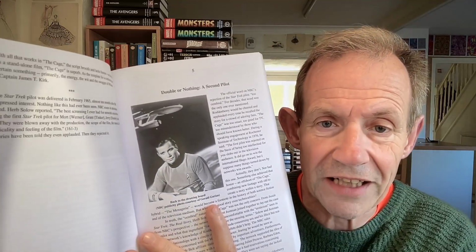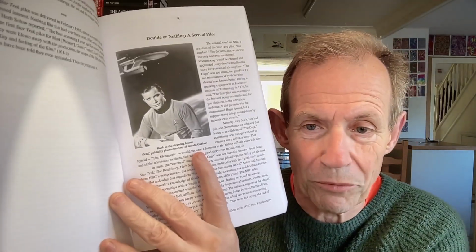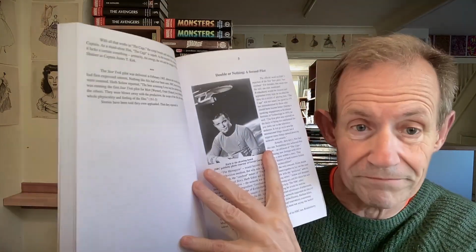Obviously at this point, Star Trek was not a certainty, and they did another pilot. That was Where No Man Has Gone Before, which apparently is episode 1 of Star Trek. And Double or Nothing, a second pilot. Of course, this time William Shatner came into it. This was, I think, around about 64, 65. Yes, 65.